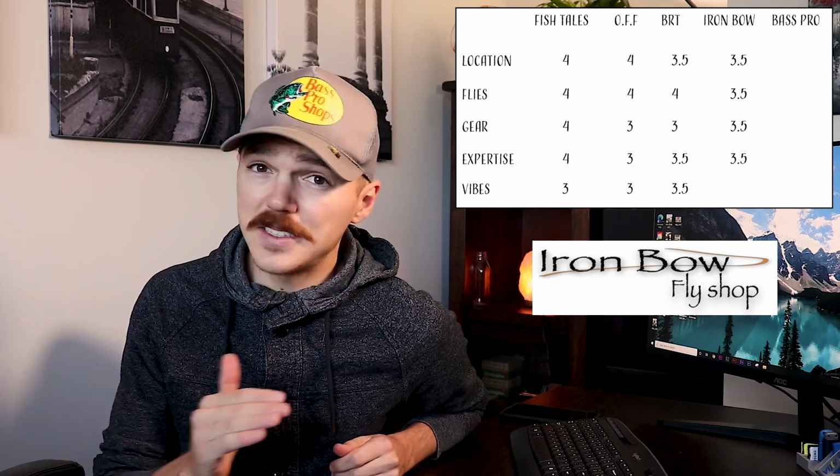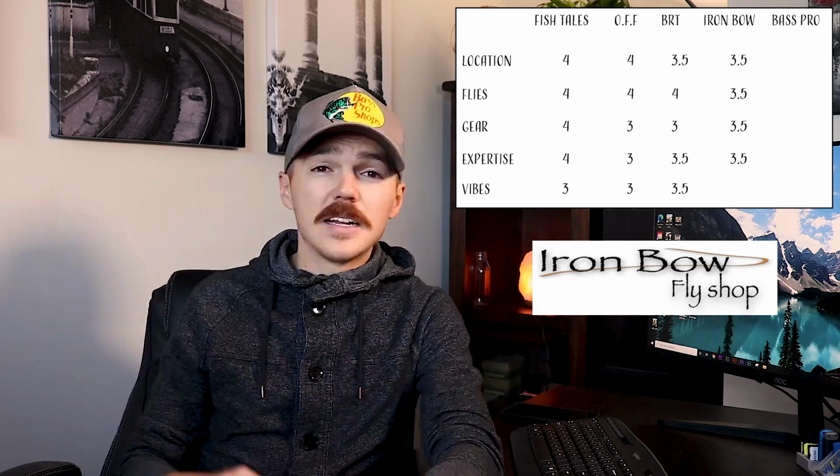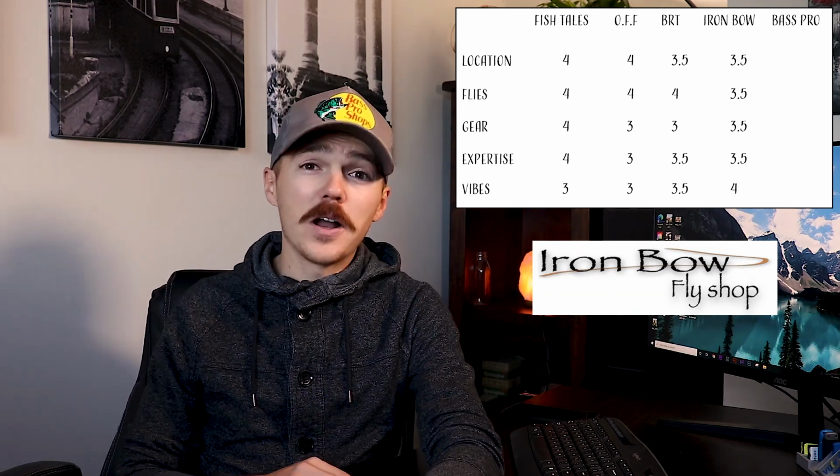In terms of expertise, I also give it a 3.5 because it's very subjective. In terms of vibes, I do like that it's a bit larger. It has an area to walk around, so I give that a 4 out of 5. So in total, we have 18 out of 25 for Iron Bow.